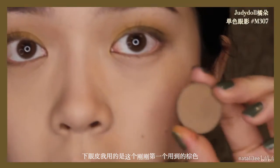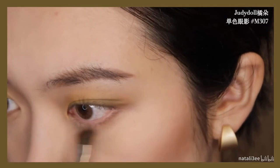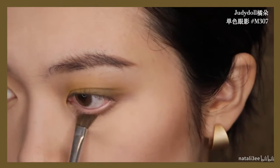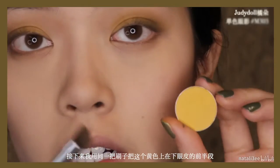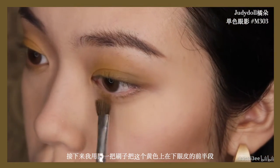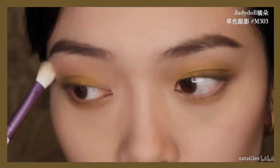For the lower lash line, I'm gonna take this brown shade that we used first. With the same brush, I'm just going to take this yellow shade and apply it on the first half of my lower lash line too. And just blend the edges out one more time.